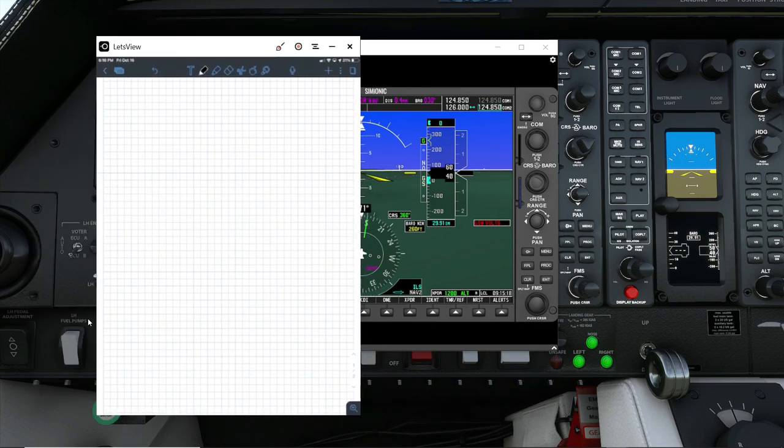Advise on initial contact you have information golf. John Wayne Airport. ATIS information golf. 1553 Zulu. Wind calm. Visibility 10. Few clouds at 1000. Few clouds at 16000. Temperature 22. Dew point 16. Altimeter 29 9 3. Arriving and departing runways 20 left, 20 right. Visual approaches in use. VFR departures contact clearance delivery. Advise on course heading, altitude.